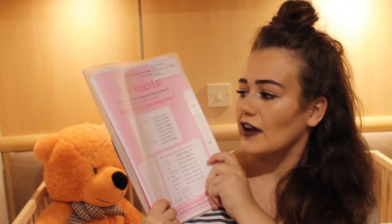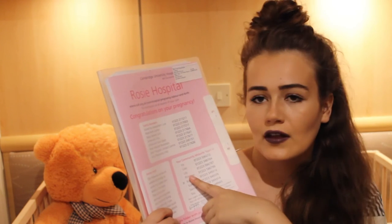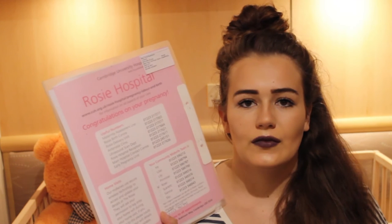So then also with the pack, you get this folder, which says congratulations on your pregnancy, and it'll say your hospital at the top, and then useful numbers and what community midwife you're with. I'm with Rose team, and you call them to make appointments and stuff like that. You have to make an appointment in here when you make the appointments, like which weeks. So you see one to begin with to fill in this book and to get all your details down and everything, and then you see them not so often after that.